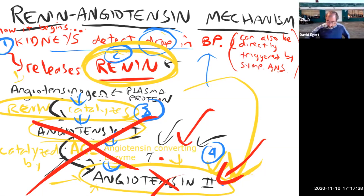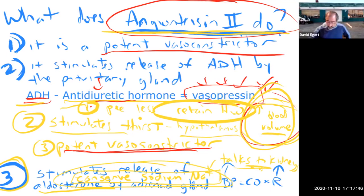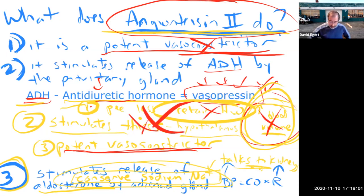Exactly, right? If we go look at all the stuff that happens if you do have angiotensin II, one is a vasoconstrictor, and we're not going to have that. It stimulates ADH, which increases blood volume by retaining water and stimulating thirst. We don't have that. ADH is also a vasoconstrictor. We don't have that.